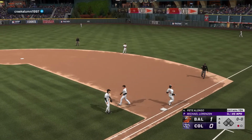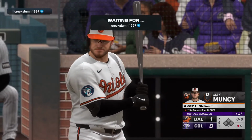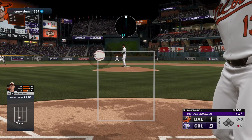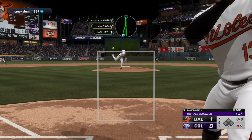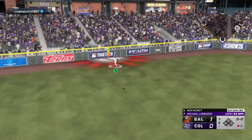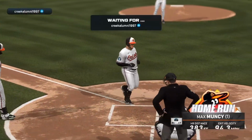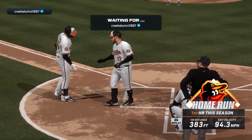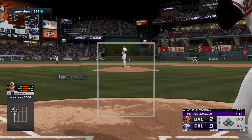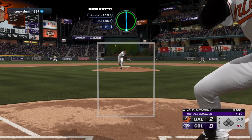And they get the out. Good recovery. Wasn't easy following the misplay. The designated hitter, Max Muncy. That one drilled left field. That's got a chance. Leaping, and it's gone. That one barely got out of here. And they tack one on the board. It's 2-0. One down. Here's the catcher, Adley Rutschman.